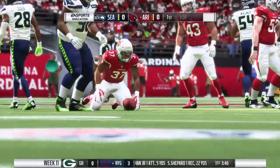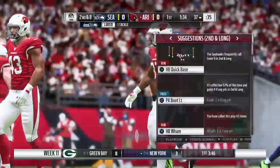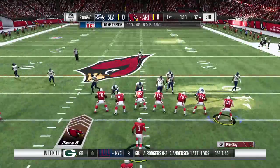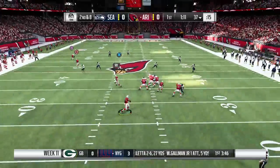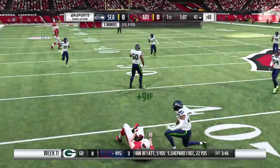And unable to get downhill there as he'll take this up to about the 37. The numbers a week ago for Henderson: 15 carries, 57 yards. They've won 2 straight games, and they've done it with the running game as the focal point of their offense. So in this contest, I don't think about doing anything else. I continue to ride the hot hand that I've established and lead with the runners.